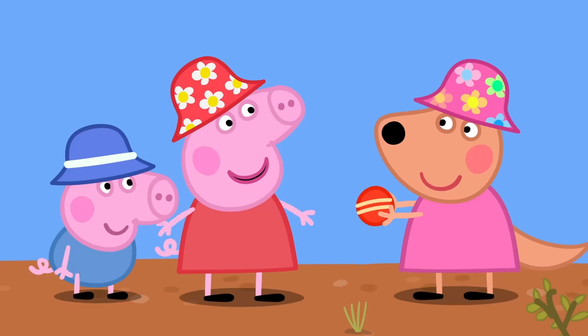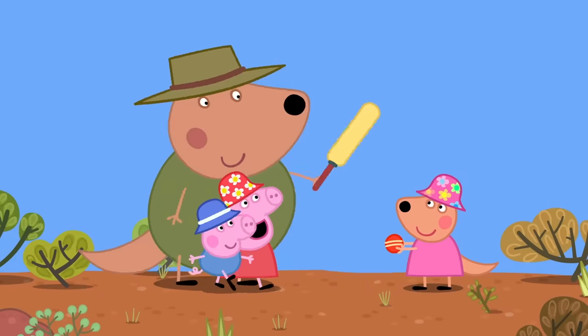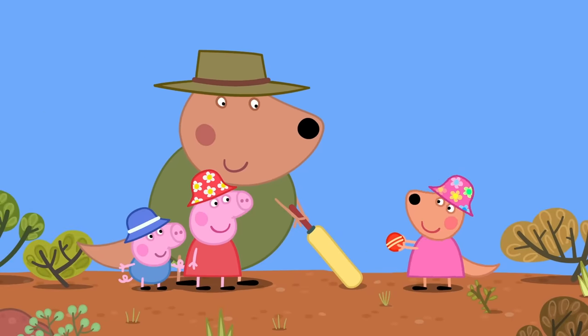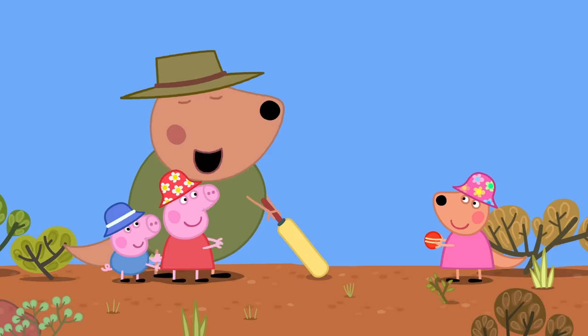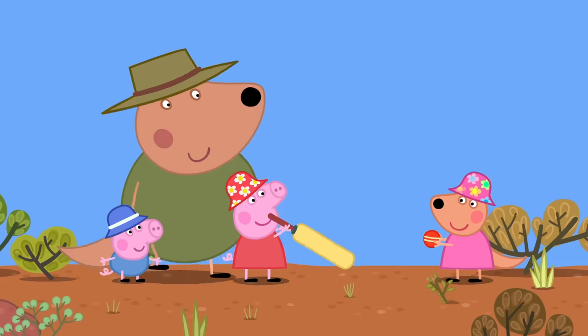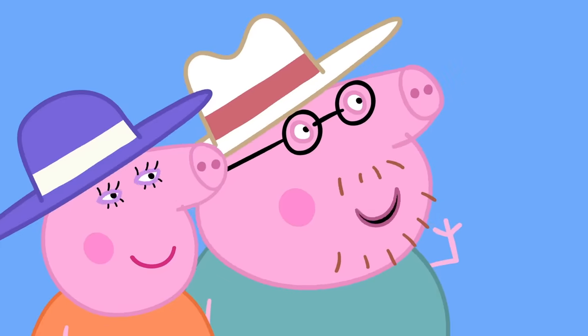How do you play it? You hit the ball with the bat. If we catch it, you're out. Ready, Dad? You're out, Dad. Ha-ha! You'll go, Peppa. Good shot, Peppa.